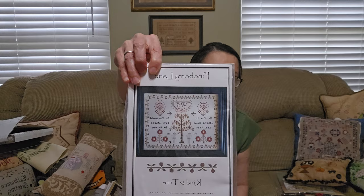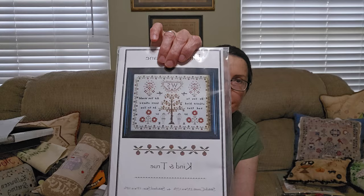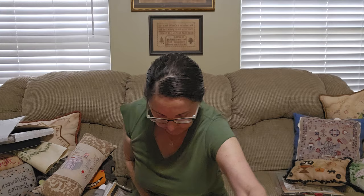This is Kind and True by Pineberry Lane. Came kitted up. Now, this might go in my to sell one, or it might go in my giveaway one because this is awfully nice. And the reason being that I'm not a big fan of Adam and Eve samplers. A ton of people love them and I love Bible quotes. Just, I don't know. Adam and Eve is not my favorite thing. Especially this has got, as you can see, the little snake and the apple. But I'm already thinking that that one I'm not going to stitch, although I love it. This is the Brown House sampler, which is an old, old sampler by Deanna Jones.